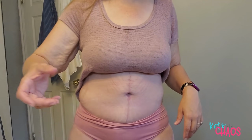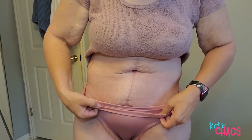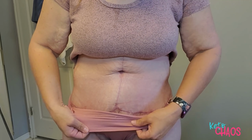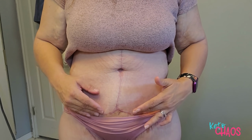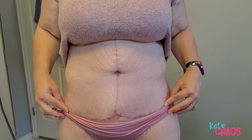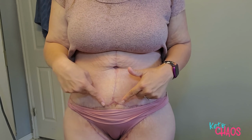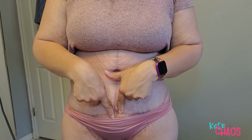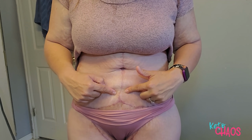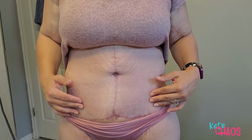Okay, so let's look at the T scar. It's probably the hardest scar out of all of them. It's the worst area to treat, but I feel like it's looking a lot better. When I first started out, I don't know if you guys remember, but I had a big, huge fold over right here. It looked like a big pleat. That pleat is starting to iron out. You can see it's still kind of there right here, but it's starting to iron out.